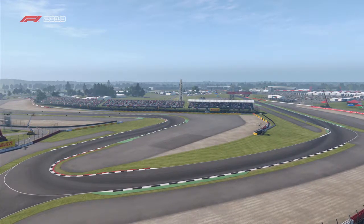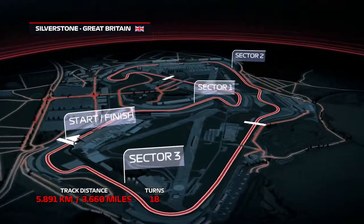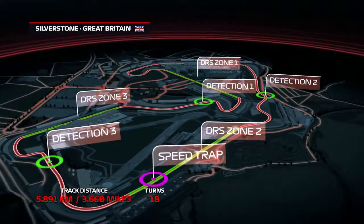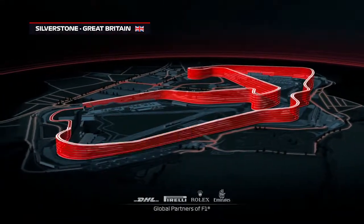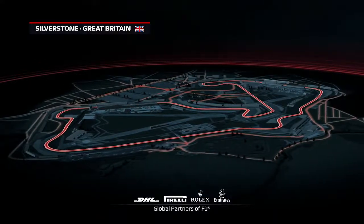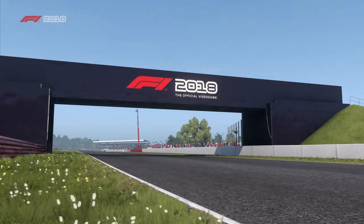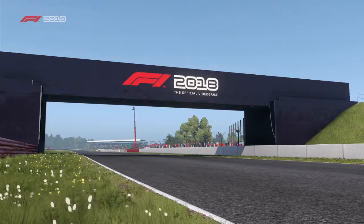Straddling the border of Northamptonshire and Buckinghamshire, the 18 corners of the Silverstone circuit form the 3.6-mile beating heart of Formula One. It's been reinvented over the years, with Turn 1 now the fast right-hander of Abbey, along with two DRS zones on the Wellington and Hangar Straights respectively. But the magic of racing is as strong here as it's ever been.